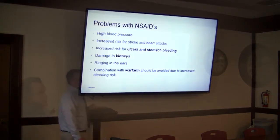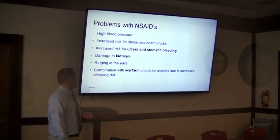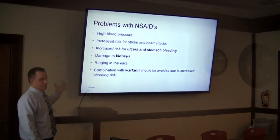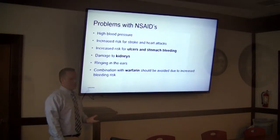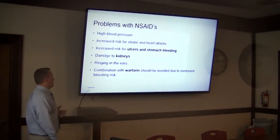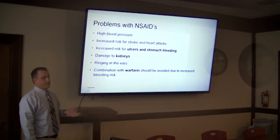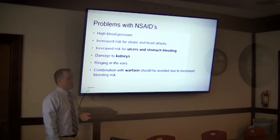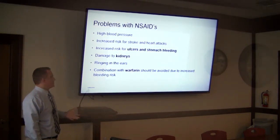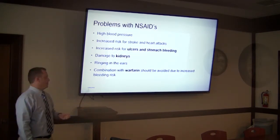It also increases your risk of bleeding. So NSAIDs stop our clotting system. So it increases your risk for ulcers. So a lot of patients who take NSAIDs for a really long time or at really high doses will actually get stomach bleeds. And then also patients who take warfarin. Warfarin is a very common drug in elderly patients. Helps prevent your body from clots, so it helps stop strokes or heart attacks. If you take NSAIDs with warfarin, then you're going to increase your risk of bleeding.